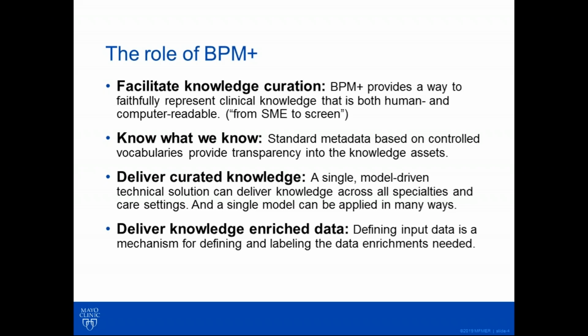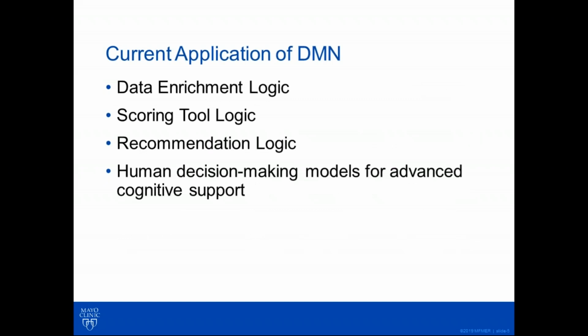And finally, it helps us to deliver knowledge-enriched data by helping to very succinctly define input data. It's a way that we can define and label the data enrichments that are needed. So our clinicians tell us what data we need from the medical record or what data we need to generate based on primitive data from the medical record. And that's part of the modeling process. So that was a little bit about why we're using the BPM Plus language. And so I'll talk about how we're applying it.